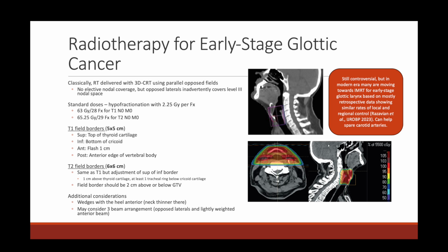And a lot of people argue that this is what we've been doing for so long, and this is where all the data comes from, and this is what they have done in these studies, so that is what we should do when we're treating our patients. But there is some retrospective data, and there's a nice meta-analysis that was published in the Red Journal recently that goes through many trials that have compared IMRT versus 3D. It's all based on retrospective data, but they found similar rates of local and regional control with carotid sparing IMRT. So some practitioners are moving towards carotid sparing IMRT, but we don't actually have randomized data for this. So it's just something to be aware of, and it's important to realize that when we are using carotid sparing IMRT, then we are not electively covering level 3 lymph nodes.